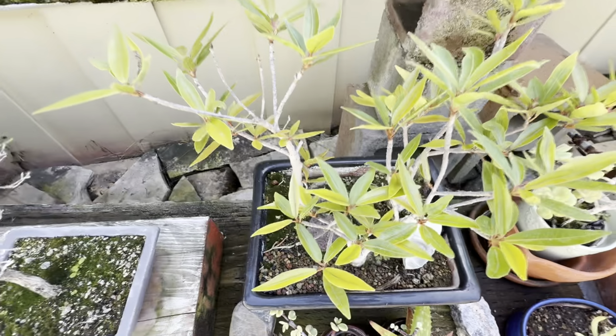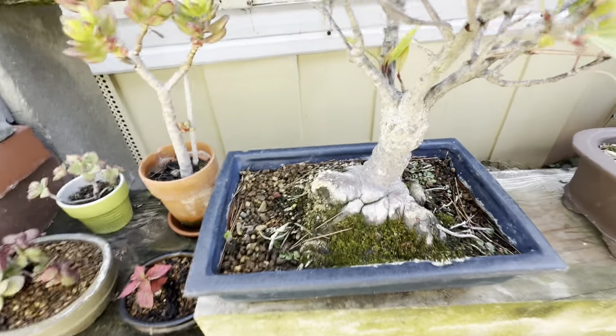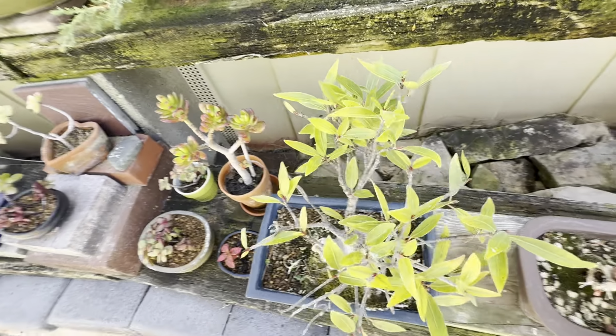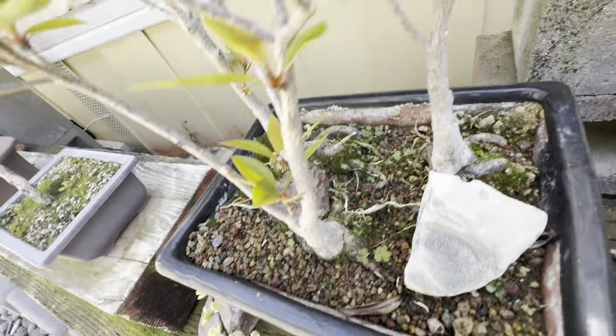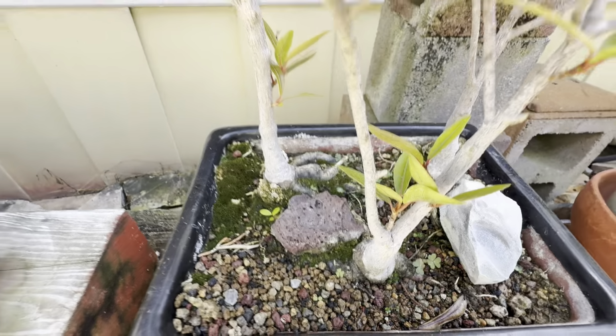This one is good. These are all cuttings from the original plant. Where is the original plant? Right here. This is the original one. And these were cuttings taken from this one. You've seen these before if you've been watching the channel at any length. And these are, look at the big trunks. These things are starting to come. Look at the big, big trunks. And these are just cuttings.